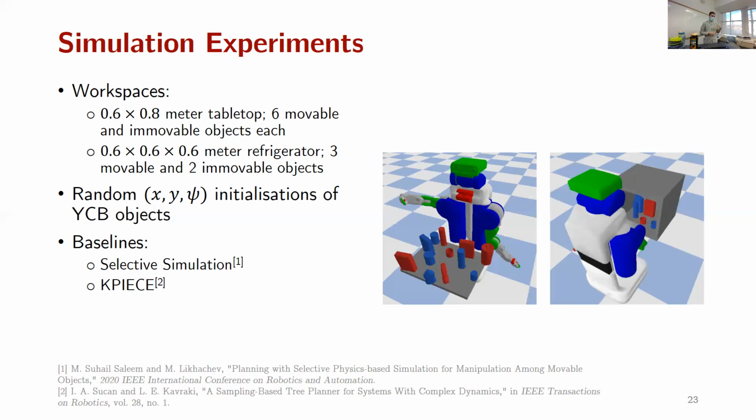KPs is a sampling-based algorithm, which is essentially just RRT, except that it's more intelligent about how the tree is grown. And it maintains some sort of exploration score to guide its growth of the tree towards the goal.